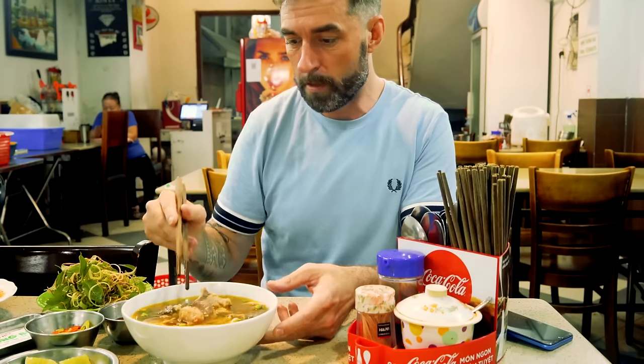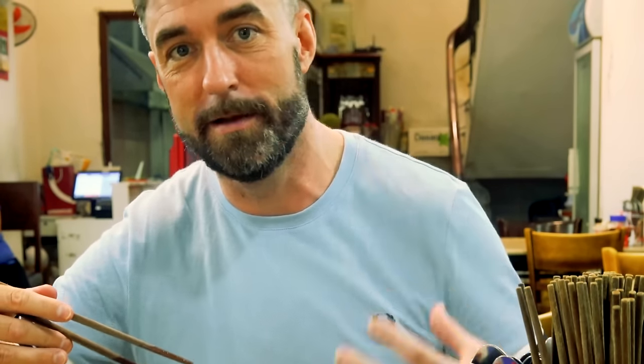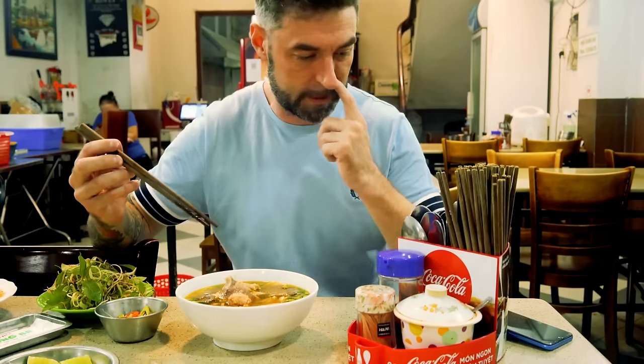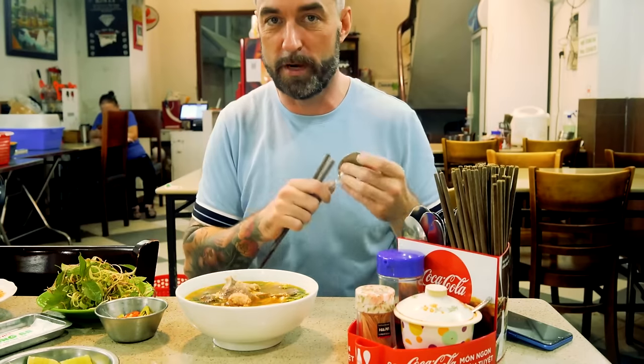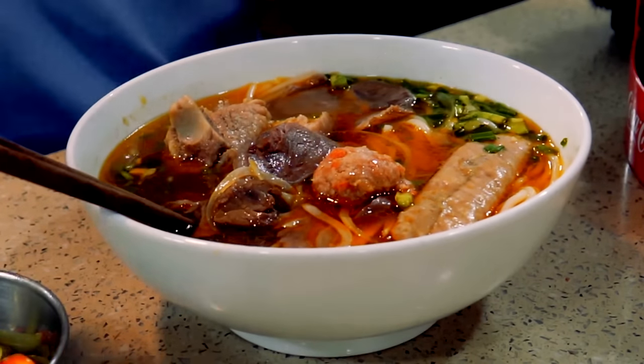So this soup is gonna be absolutely delicious. And make sure you stick around to the end. There's also a surprise, a dish I've been trying to get my hands on and in my mouth for ages in Vietnam. It's a specialty of Hue. Stick around to the end to find out about that surprise as well. But for now, let's get started with this incredible looking bowl of soup.